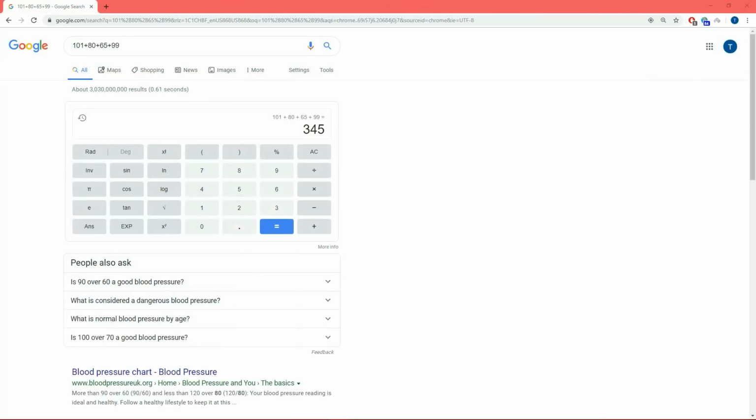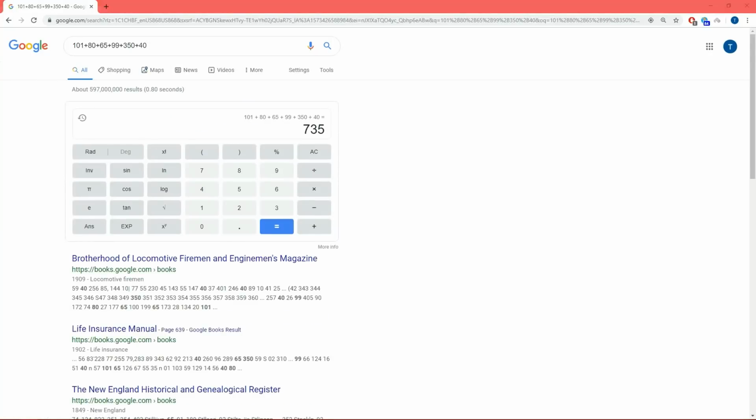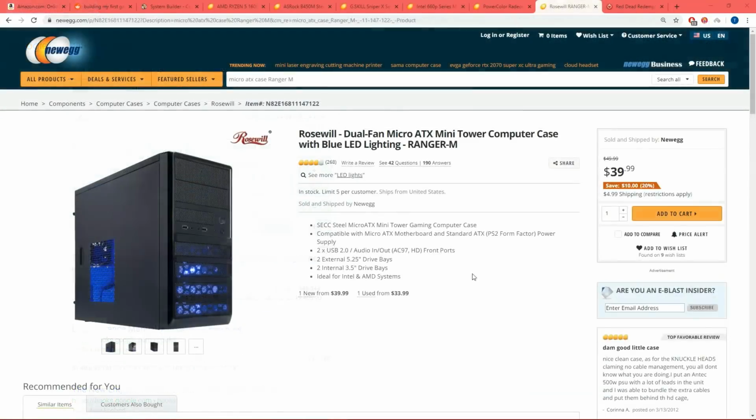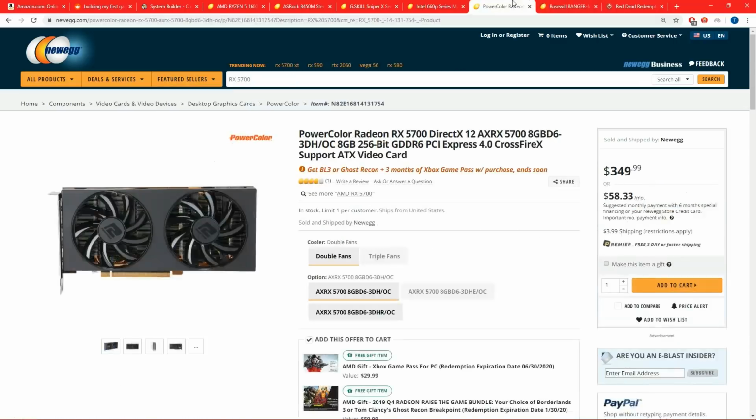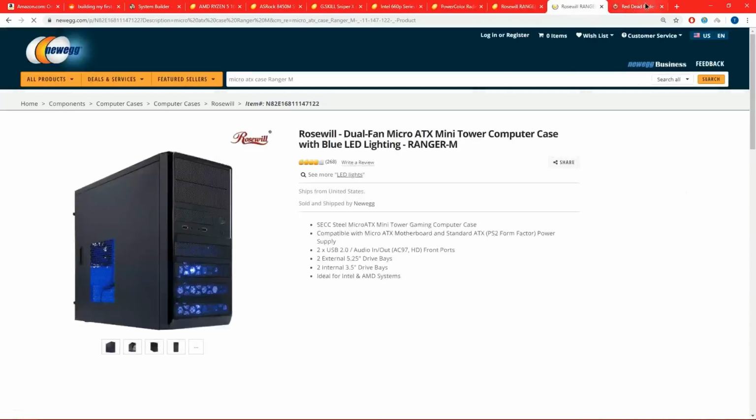So if we jump over here now, let's add the graphics card plus 350 plus 40. Good job, Tom, with your spelling. And we're looking at a $735 build so far. I mean, guys, this is kind of a high settings 4K gaming build. And that R5 is going to last you.